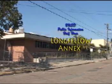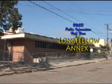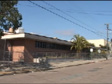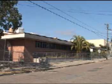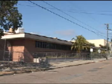The Longfellow Annex Rehabilitation Project is one that the staffs, students, and parents have long awaited, and the last phase of the modernization of this beautiful school. When the annex reopens for the spring semester, students will walk into a building that is inviting and promotes good learning.